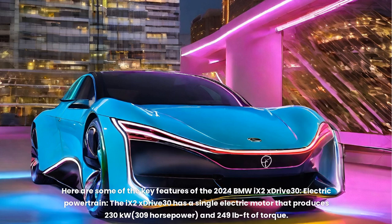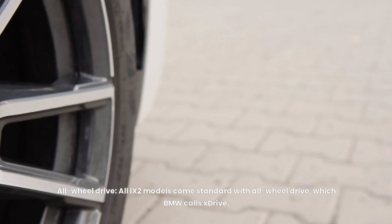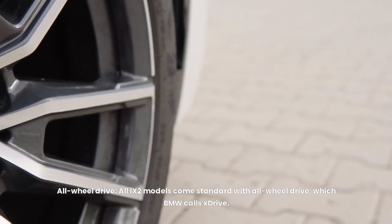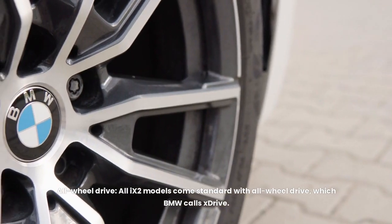The X2 xDrive 30 has a single electric motor that produces 230 kilowatts, 309 horsepower, and 249 pound-feet of torque. This motor is powered by a 64.8 kWh battery pack that provides an estimated range of up to 266 miles on a single charge. All-wheel drive. All X2 models come standard with all-wheel drive, which BMW calls xDrive.